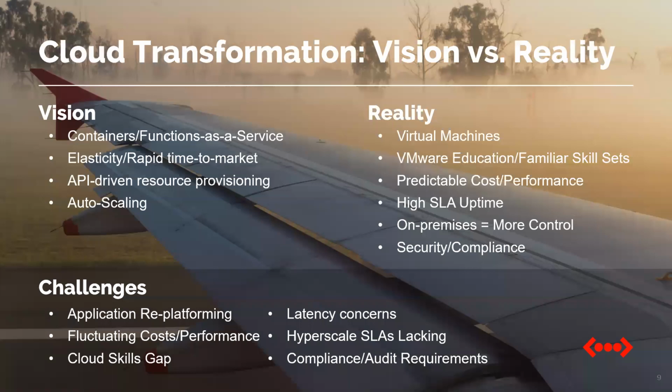We've heard various numbers over the years, but a replatform of an application, from the guidelines I've got from people in the field, is about $1 million an application. That's a lot of money to spend on an application that maybe doesn't even generate that much money a year. The fluctuating costs and performance out there scare people. They're not sure if they're going to deal with cloud sprawl or noisy neighbors.